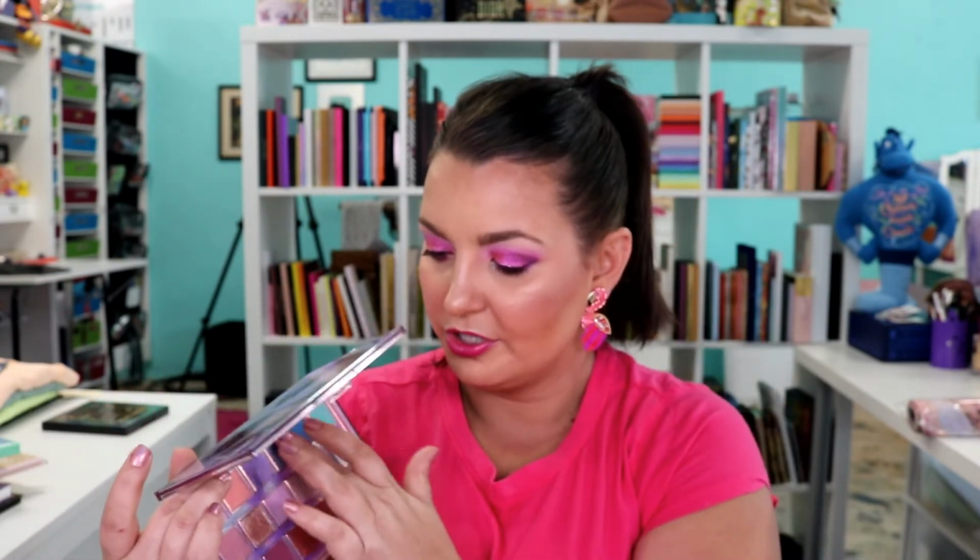Next up is the Huda Beauty Mercury Retrograde. I'm actually wearing one of the shades right now on my eyes, which is this deeper purple called Vortex. That's what I have on the outer corner of my eye. But this whole color story to me just screams spring. And look at that. The shimmers in here are probably some of my favorite Huda Beauty shimmers. They're just beautifully reflective. They have nice sparkle to them. And then the mattes on top of that are fantastic.